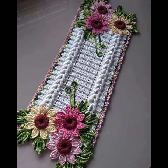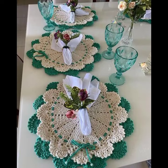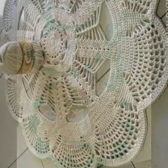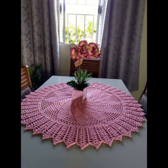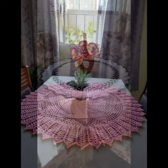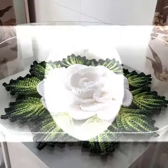Today I will talk about a more stylish and gorgeous collection of the most demanding crochet table cover designs, table cover ideas. Beautiful designs, beautiful ideas for you. Different designs, different ideas, different color combination contrasts.